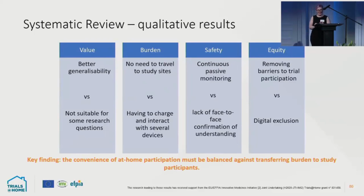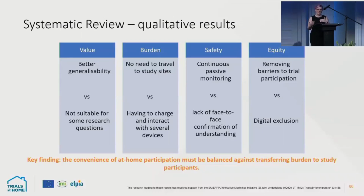I'll spend a little bit of time on this slide because I think some of the findings that we had are very, very important. We found 4 major themes in our systematic review: value, burden, safety, and equity. So for example, with value, decentralized clinical trials potentially offer more generalizable results for our population by removing or eliminating these barriers to participation. For example, they could be physical barriers.